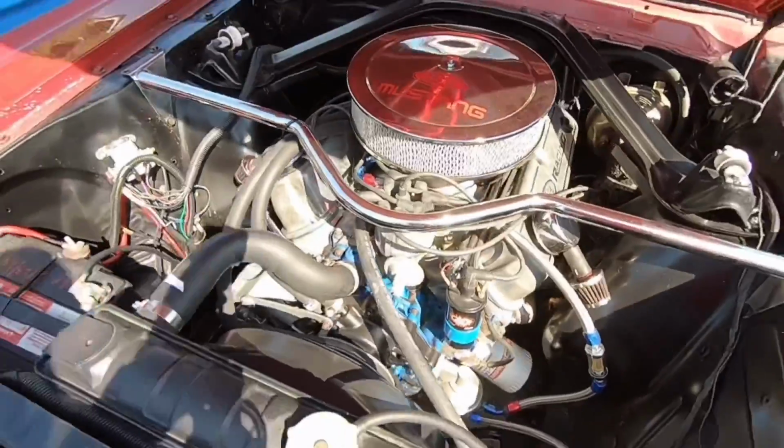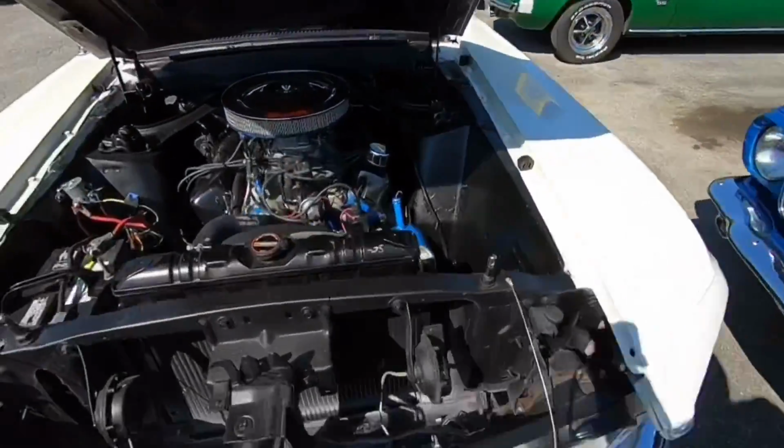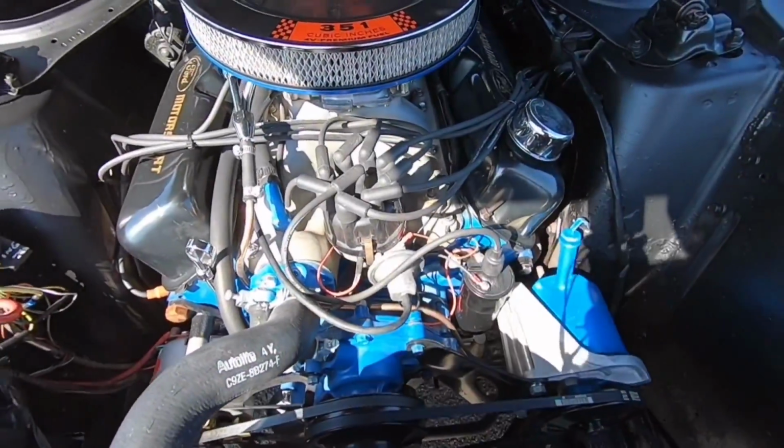It's just really hard to tell the motors apart. The 289 is just a shorter distance. The 351 is a wider block. All right.